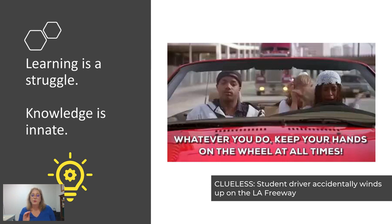Okay, but what does it mean to learn? Learning is a struggle and knowledge is innate. So the process of learning is a very slow and arduous process, but once you know it, it becomes instinctive to you.